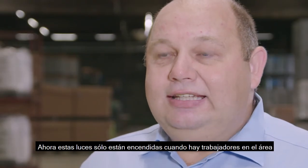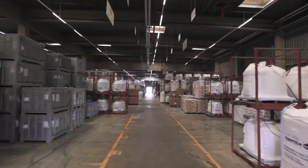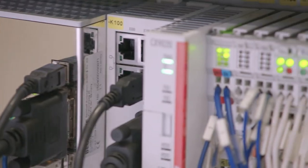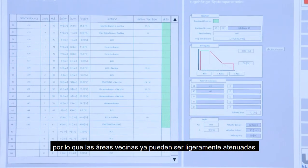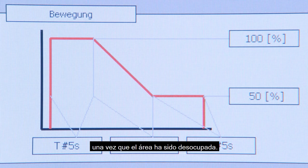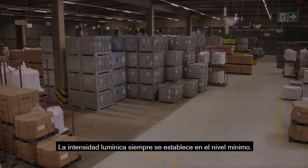Now these lights are only on when there are workers in the area and only stay on for as long as they are working there. The system knows all the driving and walking routes. As a result, neighbouring areas can already be slightly dimmed and only stay on for a preset time once the area has been vacated. Passageways are always set to the minimum level.